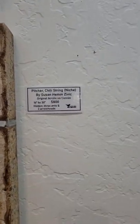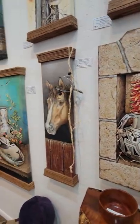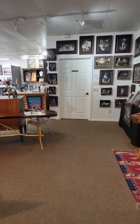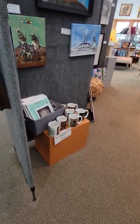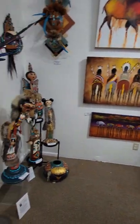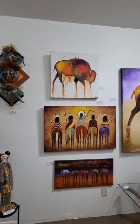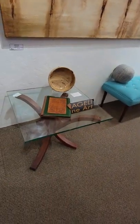You will never get tired of looking at this kind of work because there's things hidden. Scratchboard work, both originals, giclée on canvas and prints. Cups to match some of the artwork. And these are all gourds. Beautiful tables.